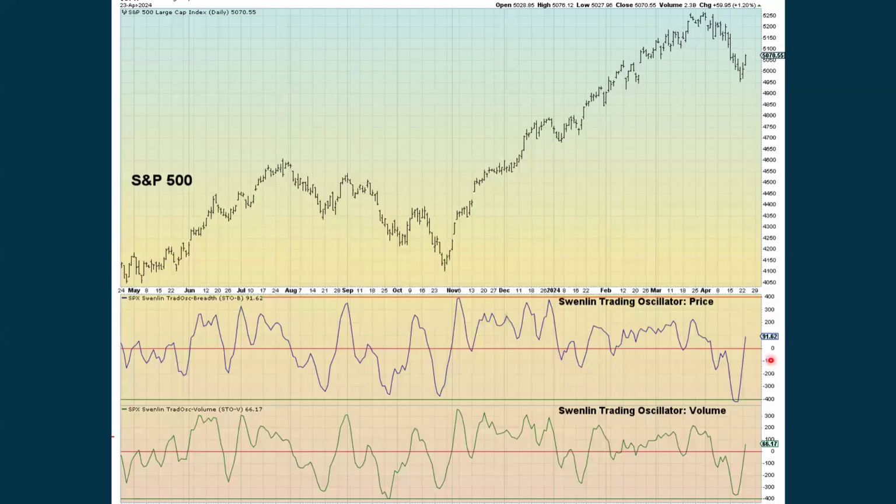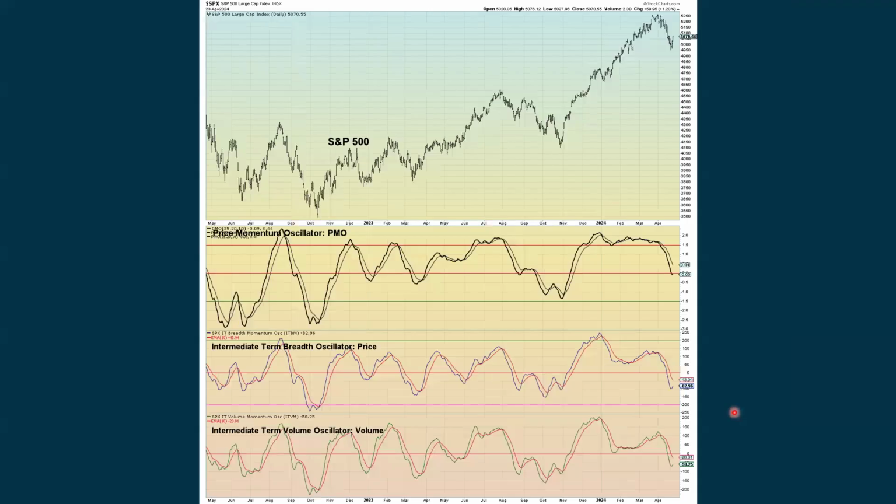We're turning positive now with the Swenlin trading oscillator, crossed above 0 with price and volume after it had been quite negative. But momentum, we're not really shifting it. It takes a little longer for that to happen. We're still declining with the PMO. We're turning up based on price and volume, but we're still below the moving average.